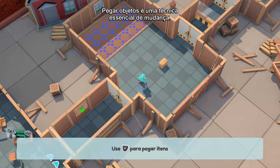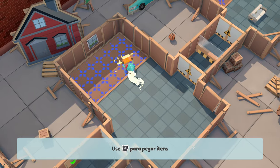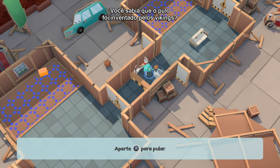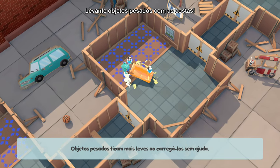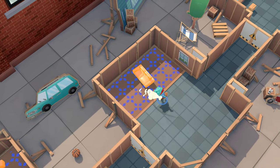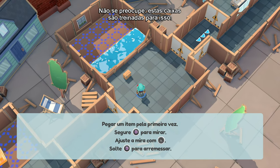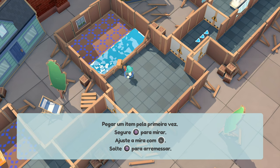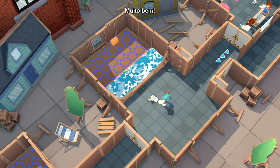Picking up objects is an essential moving technique. We've tried kicking them, but this way is much faster. Nice. Did you know jumping was invented by the Vikings? Moving solo? No problem. Lift heavy objects with your back. You can also throw items, but don't worry, these boxes are trained for this. Well done.